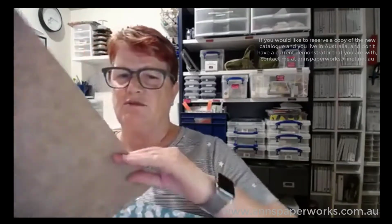Now Jackie's asked me, have I tried cutting this? Now I'm assuming she's meaning the delicate lace details. And yes, I have. It's quite easy, but you just got to be a little careful with it. Look at that. Isn't that lovely? So these papers are going to be very popular, and there's a wood grain on this side. So it really matches that stamp set.